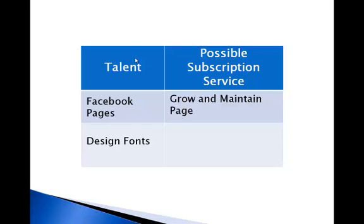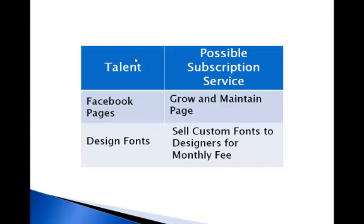Most small business owners won't pay a monthly fee for new fonts, but other designers and website developers might. You can have a business that sells new fonts every month for a fee of $20. It's not hard to imagine that 500 or even 1,000 designers and website developers would pay $20 per month to have brand new fonts delivered to them. I'm envisioning a font of the month club, and that's what I mean by getting creative.